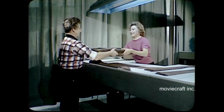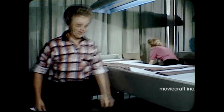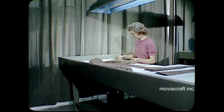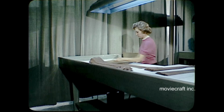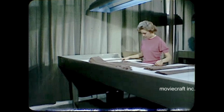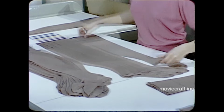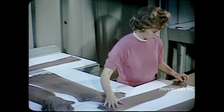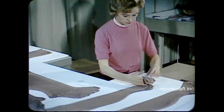Another inspection takes place when the stockings have been completed to make sure that each one finds a perfect mate. Size, length, and color are checked, and a second examination is made for any flaws that might have escaped earlier detection.